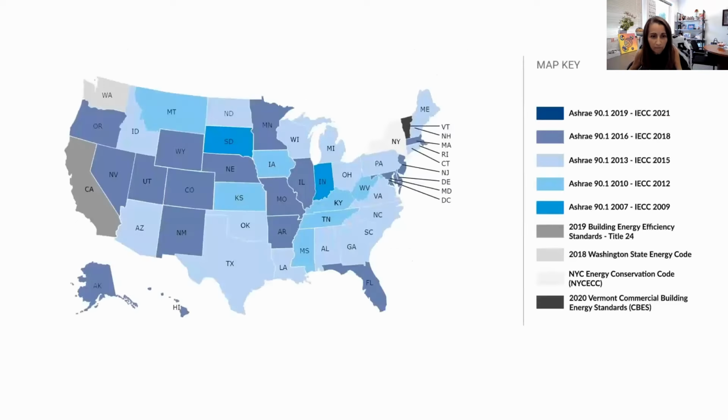Yep, and then just to give you a visual, here's a map of code adoption across the country. I'll let that sit for just a second.